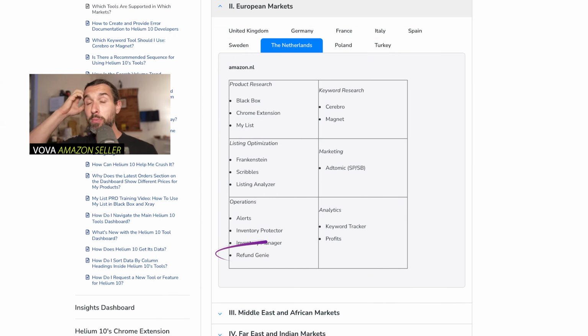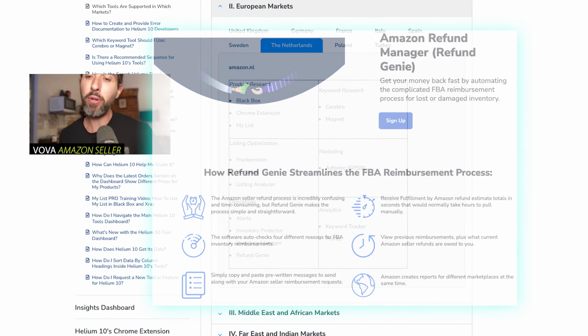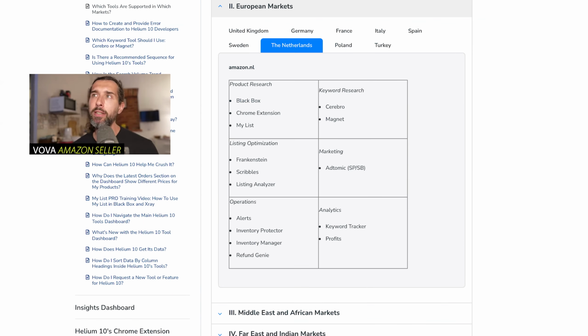Refund Genie is the last part for operations. It's a tool for reimbursements, Amazon FBA reimbursements. So this tool will allow you to get refunds and reimbursements from Amazon for lost and damaged goods. So that means that, for example, if Amazon lost some of your products, then through Refund Genie, you'll be able to contact them and ask for refunds. Okay, so you can do it manually as well, but Refund Genie generates different templates for you to do it on your behalf, and you'll just have to talk with Amazon.